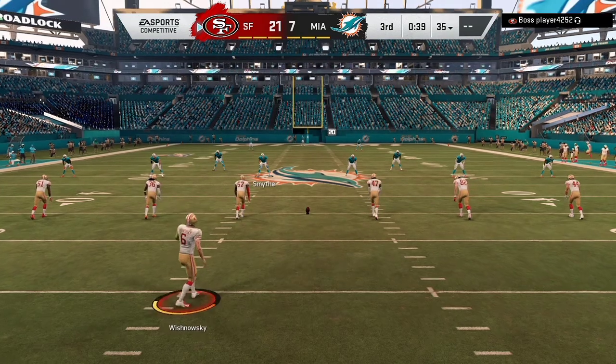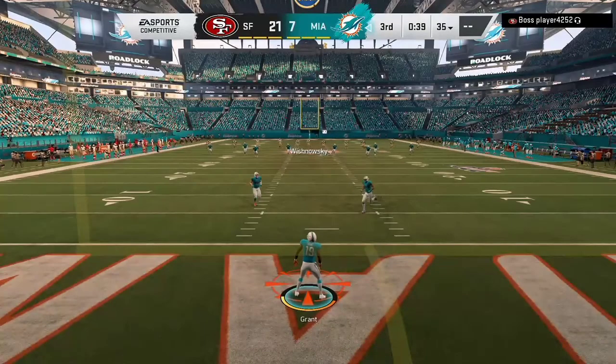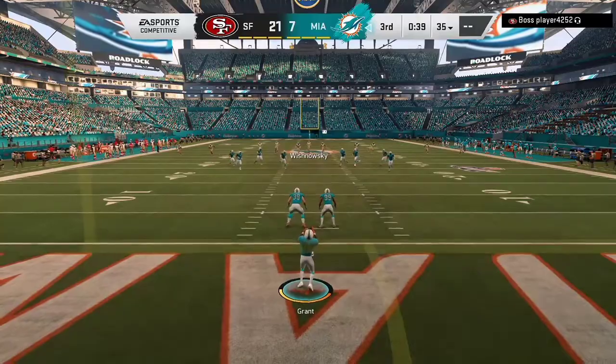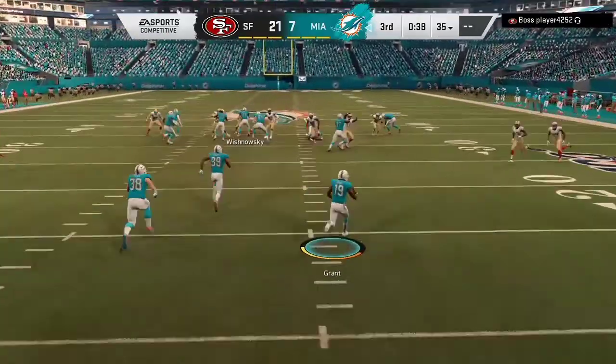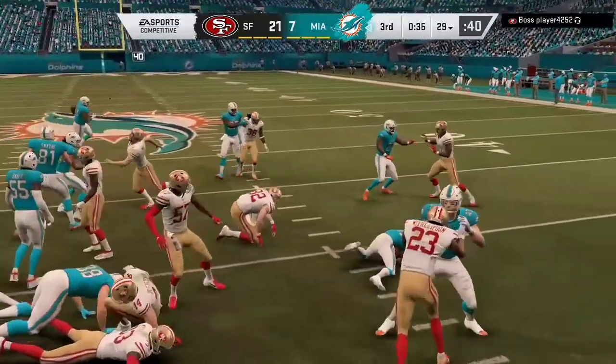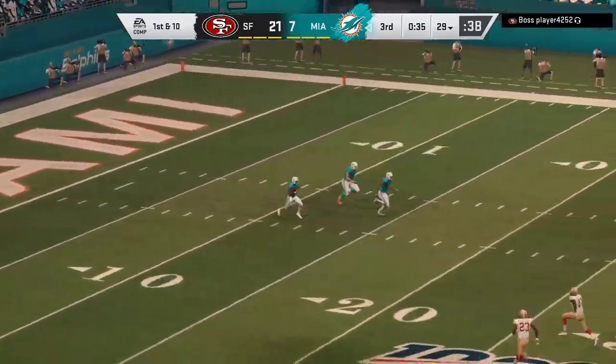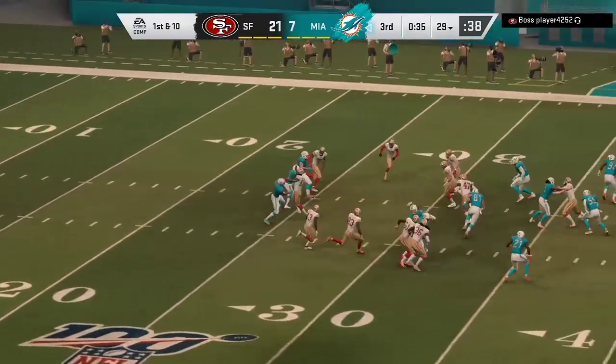Set now to kick this one away, and off it goes. This is fielded a couple yards deep. And it's a pretty good return here as he'll get it up to the 29-yard line. Dolphins take over 1st and 10 at their own 29-yard line.